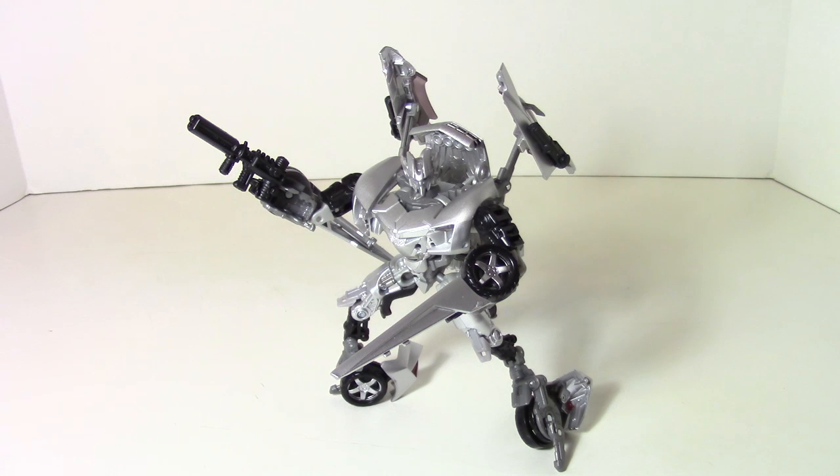As for the robot mode, overall it's kind of the same thoughts as the vehicle mode. He has a few cons, but overall I think the pros outweigh them, and probably even more in robot mode.